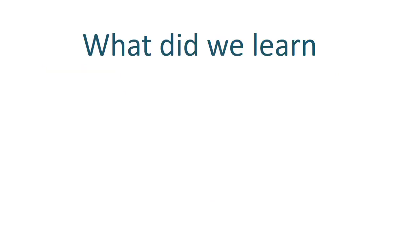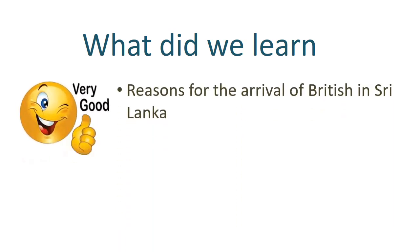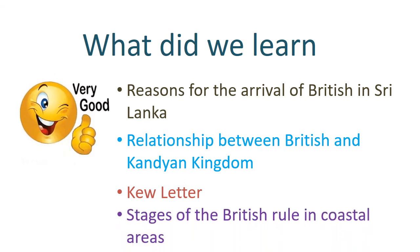What did we learn from this lesson? Can you remember? Yes, very good. We learned the reasons for the arrival of the British in Sri Lanka, the relationship between the British and the Kandyan Kingdom, about the Kew letter, and the stages of the British rule in coastal areas.